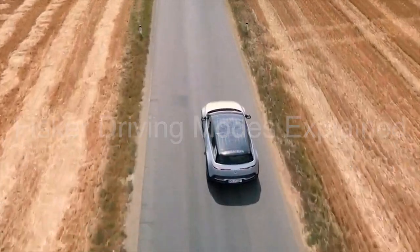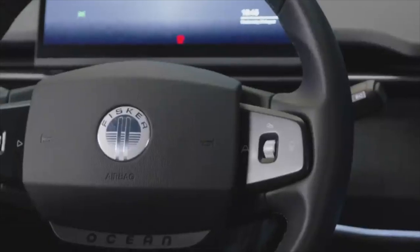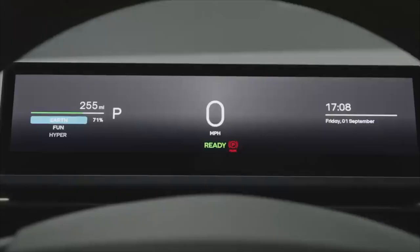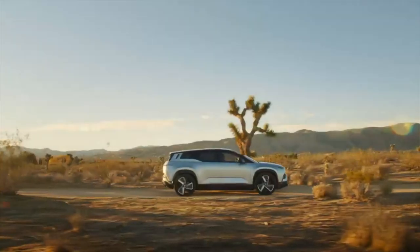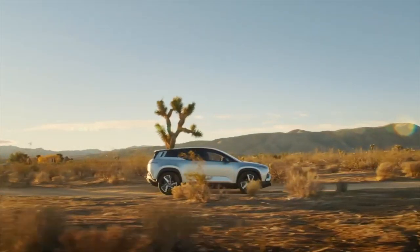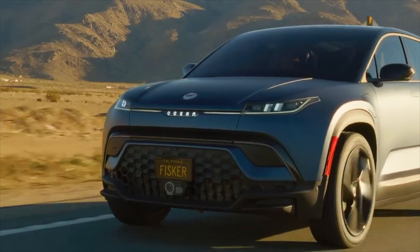The Fisker Ocean comes equipped with several drive modes that can be toggled using this button on the right side of the steering wheel. The current drive mode will be indicated on the driver display. Earth mode reduces energy consumption and acceleration. This mode will ensure maximum range but will impact air conditioning effectiveness.